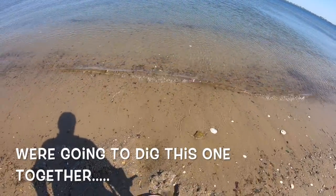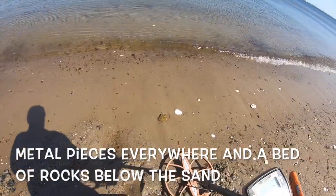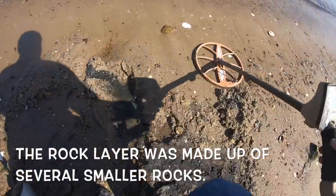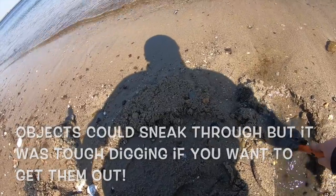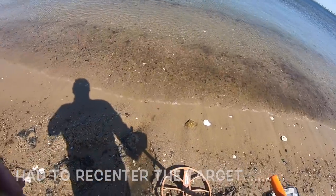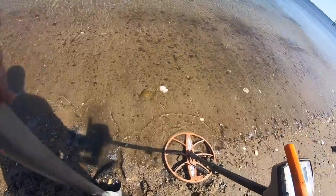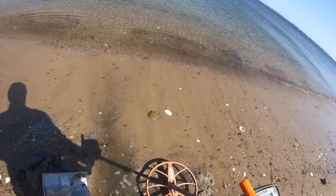This is a 40 signal. Let's try digging this one together. Hear that rock layer down there? All right, let's see if we can go in and get it. Nothing. Maybe it's in my scoop. Let's see. Right here. Okay. Big rock right there. Tides are coming in too.